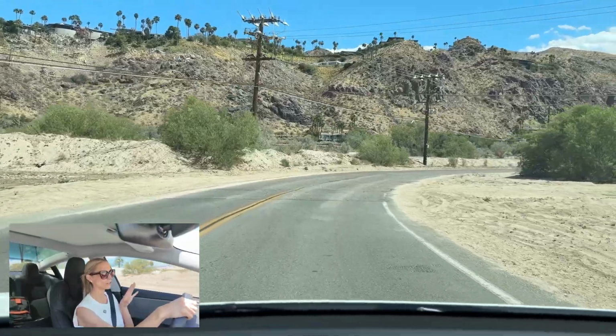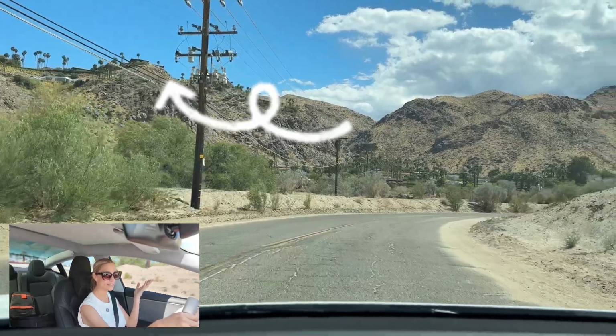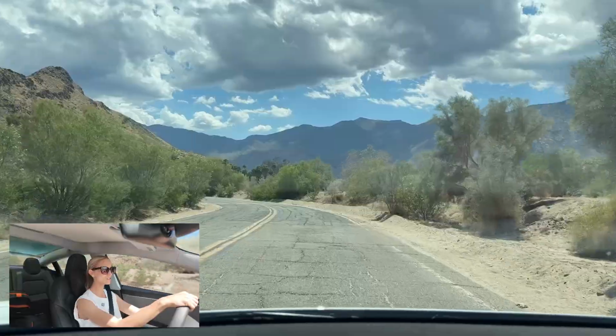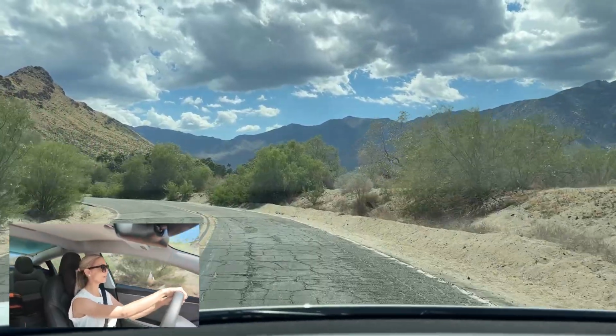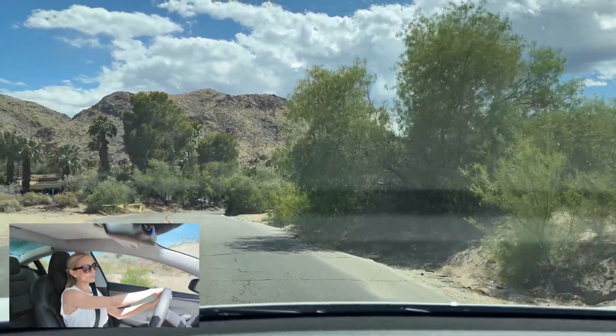And we're right below actually Bob Hope's house, because Bob Hope's house is on the other side of this mountain. You can't see it, but it's just up there. It's just such a gorgeous day in Palm Springs today. So clear, no wind. This is the Palm Springs that we all know and love.